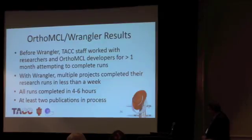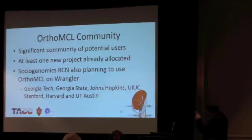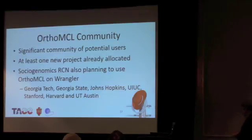For those particular projects, they'd spent about a month frustrated trying to get things to run. We put them on Wrangler, and in less than a week, we'd completed all these runs, 4 to 6 hours, as I mentioned. There's already 2 papers out from the results of this, again, in brain evolution. And there's a whole bunch more users at various different sites that have started doing this in the field that I had never heard of called sociogenomics that runs through this.